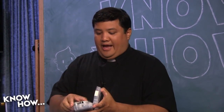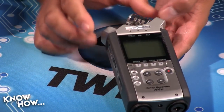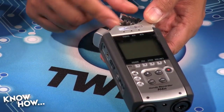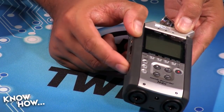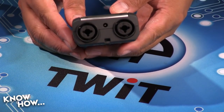This is the Zoom H4N. I actually had the original, the H4. This is a field recorder, but it's a complete field recorder. These are capsule microphones that I can rotate, so I can change my pickup pattern. But it does record in stereo. The other cool feature is that it's essentially like having a laptop in the field, but dedicated to your microphones. I have two XLR inputs.